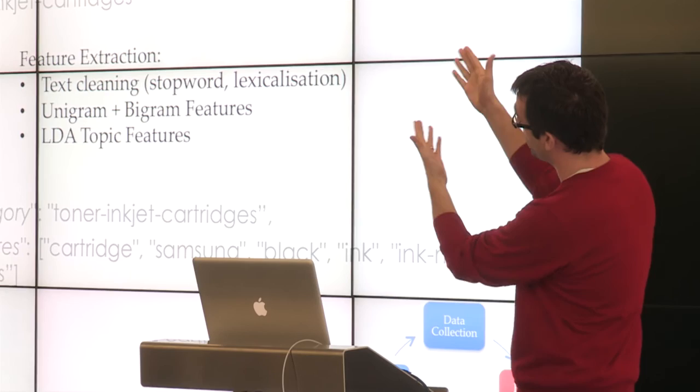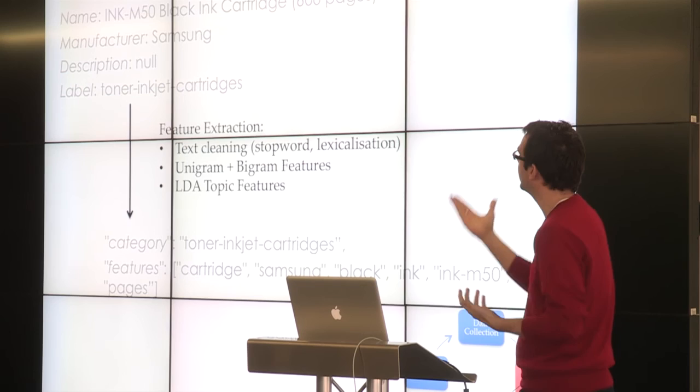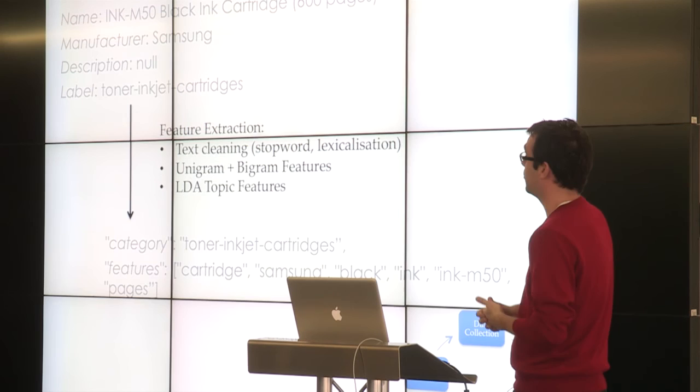At the top we have products, and the way we get them, by crawling the web or from our suppliers, they're semi-structured text. So we have a key like the name of a product, the manufacturer, a description, which might be null, and we might have a label. Humans might have actually told us already which category this product belongs to.